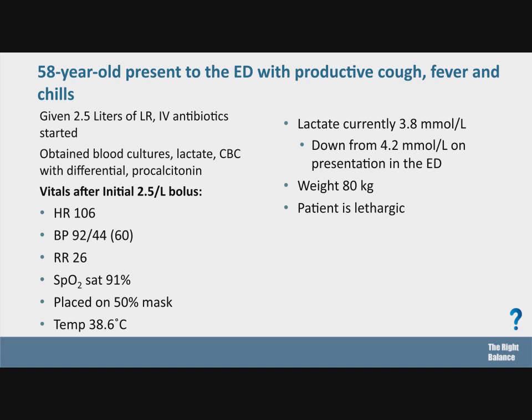So the vitals after giving the fluid bolus: heart rate's 106, so kind of tacking away there. MAP is 60, so that's on the lower side. We'd like to see that a little bit higher in most patients. Breathing 26 a minute, SpO2 is 91%. The patient's oxygen needs increased significantly, and now they're on a 50% mask. Temperature is 38.6. The initial lactate was 4.2 in the emergency department, and now the lactate is 3.8. The patient weighs 80 kilos, and the patient is lethargic.